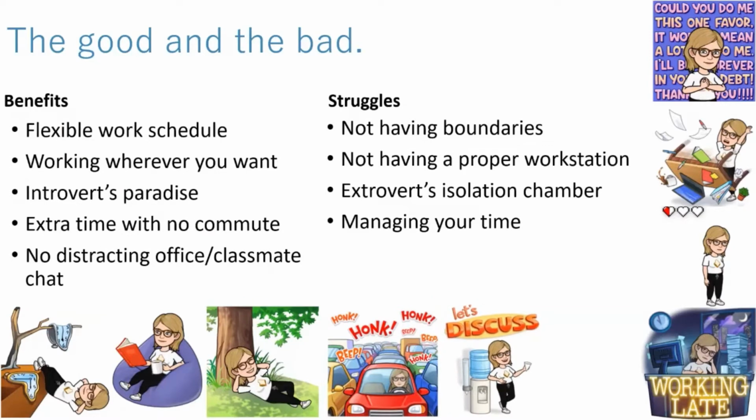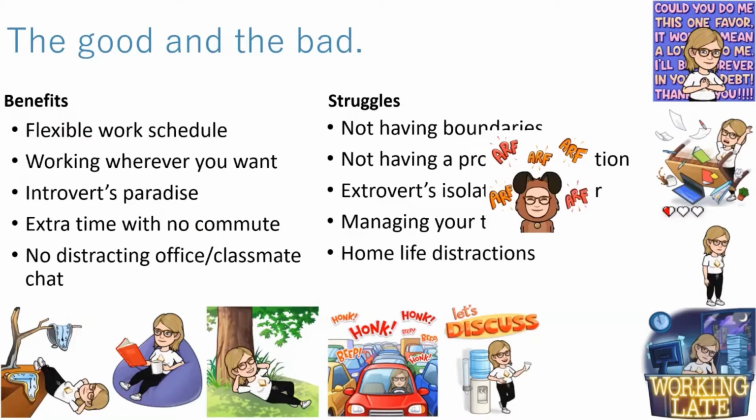However, on the flip side, working remotely means you may have some home life distractions. That could be a barking dog, that could be children, that could be a spouse that took up some annoying hobby that they didn't have before. So definitely there are good and bad aspects, as we can see, and these are just a few. There are many more benefits and many more struggles to working from home.